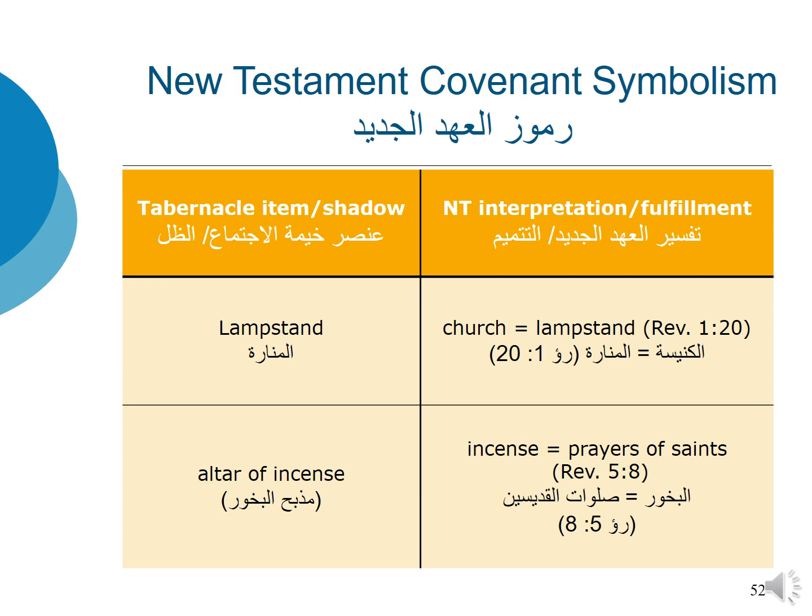Next, the lampstand, the menorah that we mentioned. The church is meant to be that lampstand, in Revelation chapter 1, verse 20. We are to be a lampstand, a light for the world.